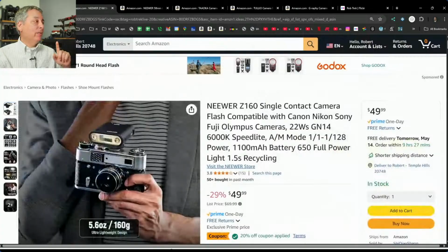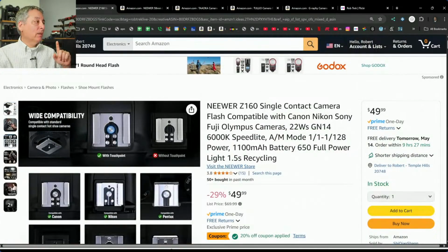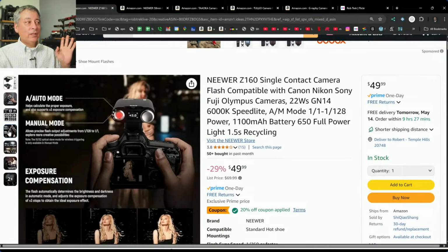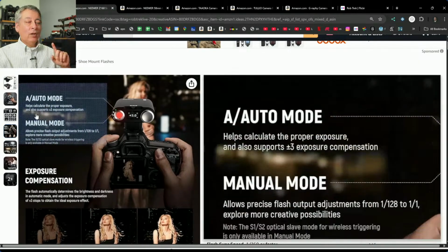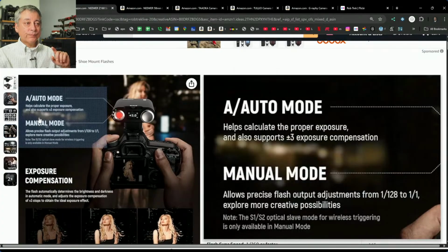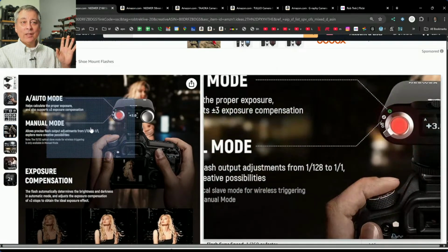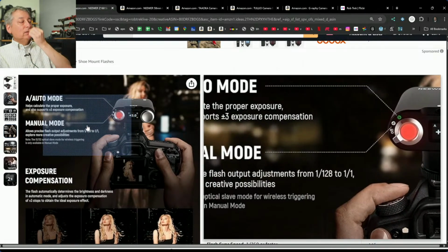It's a single pin, so there's no TTL or anything. You're able to control everything manually. Now they tout an auto mode. Basically, it has a sensor or something in it to try to figure out how much flash you need. And I guess it's useful. I wouldn't worry about it.